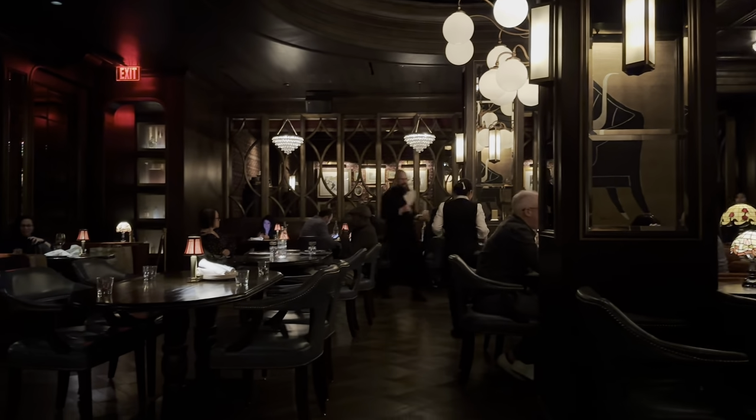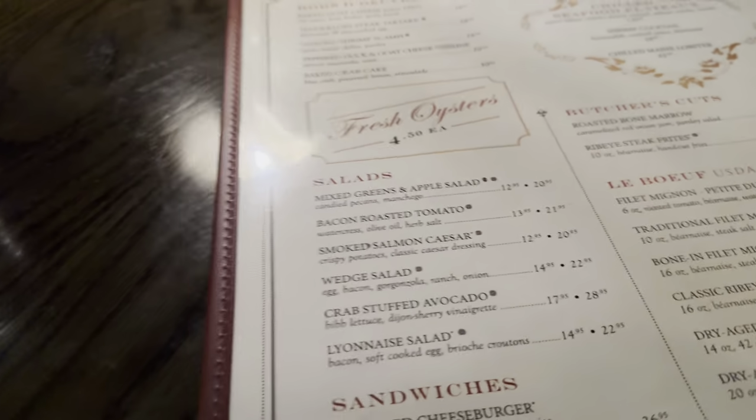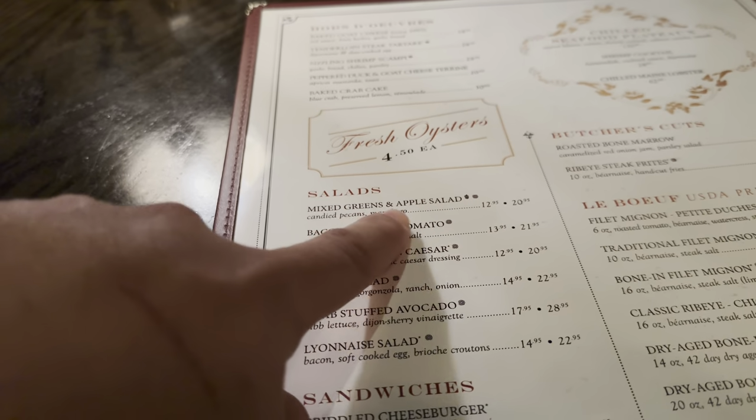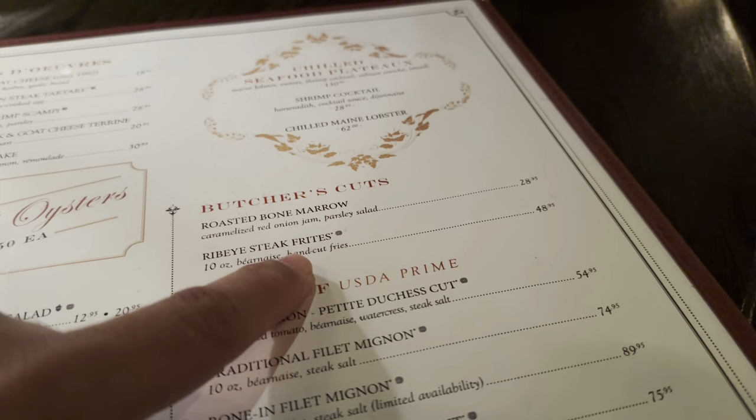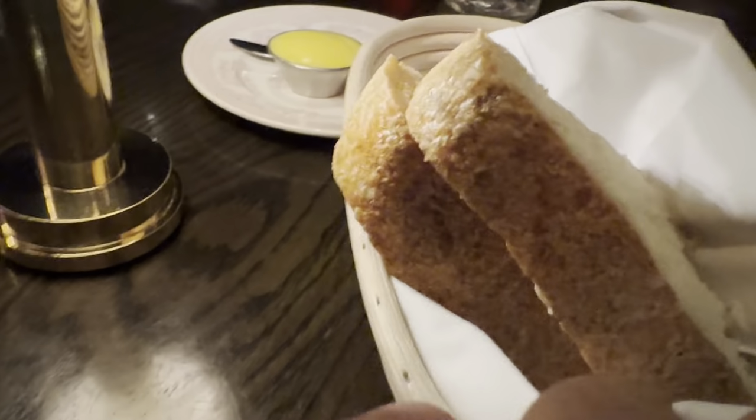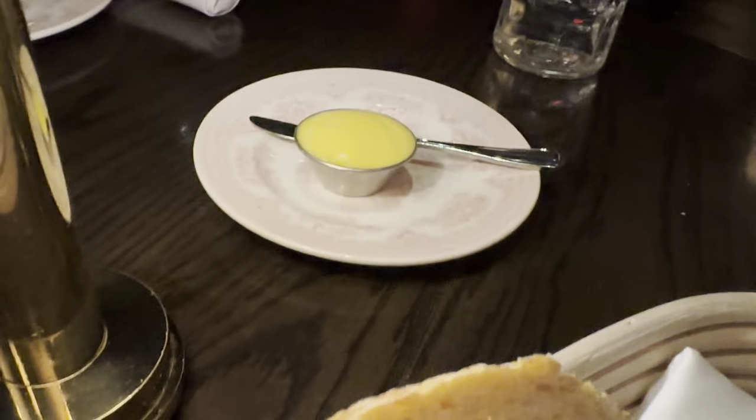Steakhouse, beautiful ambiance. Wonderful music, jazz. Probably gonna get the mixed green half and then the ribeye frites, and instead of fries get the mashed potatoes. The highlight is sourdough bread and butter.